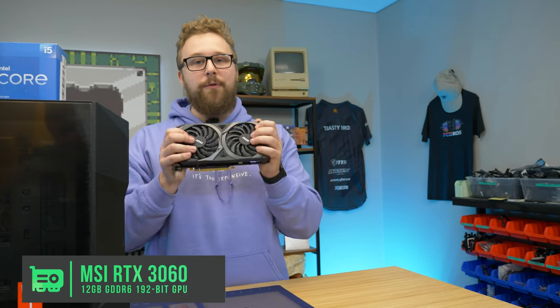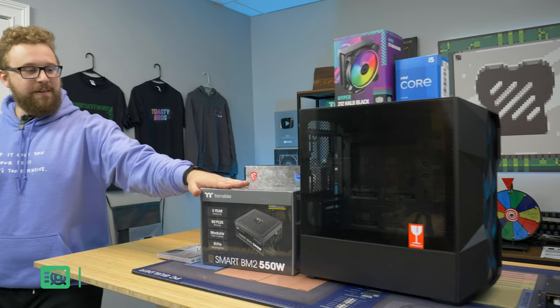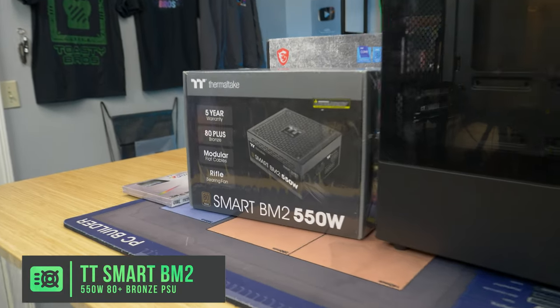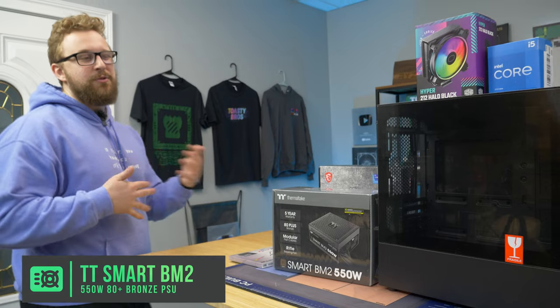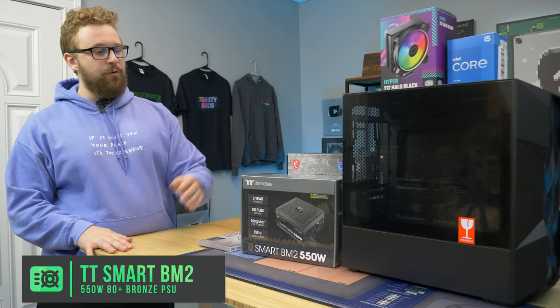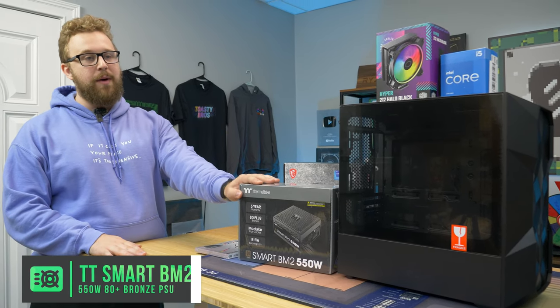So we're going to see what kind of performance we can get when pairing it with everything else that is the most popular hardware. Now, one thing the Steam Hardware Survey doesn't help you out with is power supply. It doesn't really know the wattages. So we went with something pretty respectable, a Smart BM2 550 watt. Anything between 550 and 600 watts is more than enough for this PC build. This is a C-tier, underrated power supply that's adequate, good to go, and available on Amazon with Prime shipping for about $50 to $60.